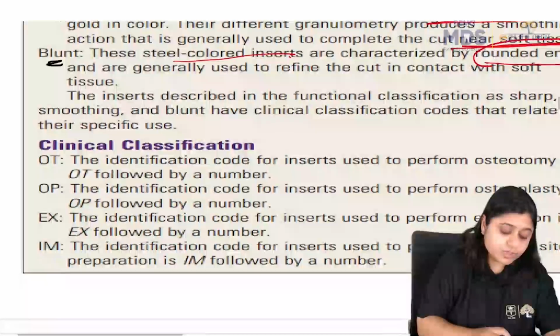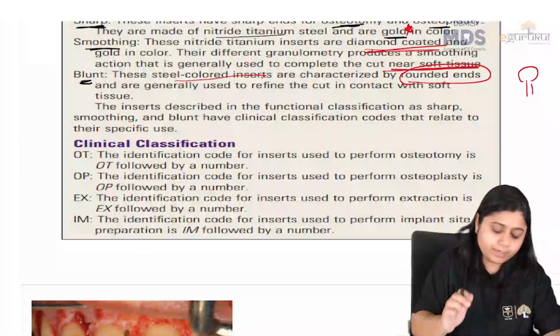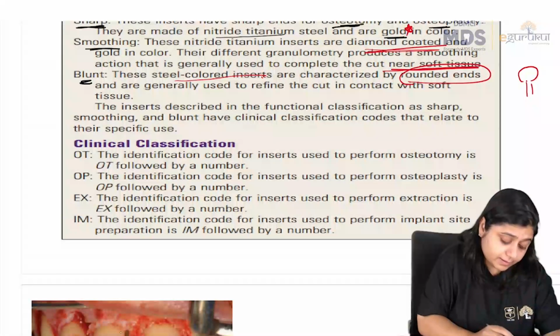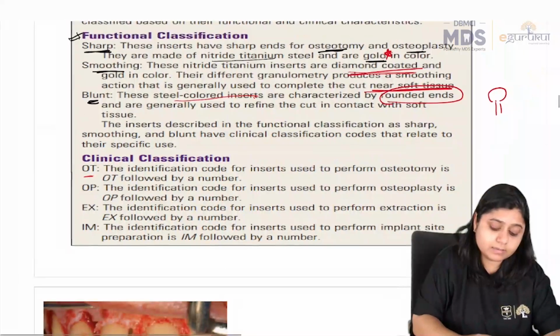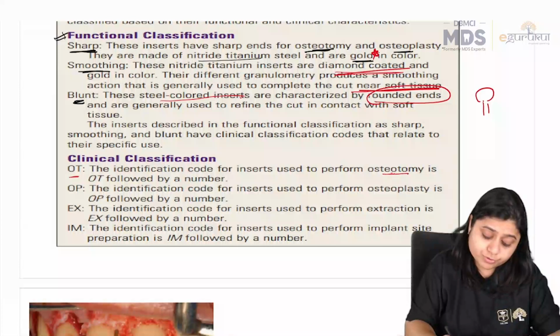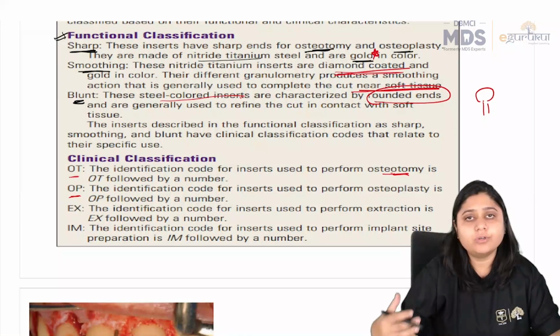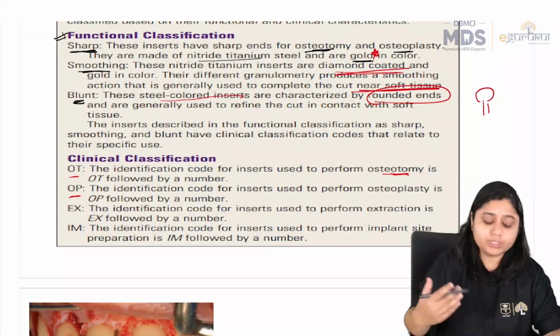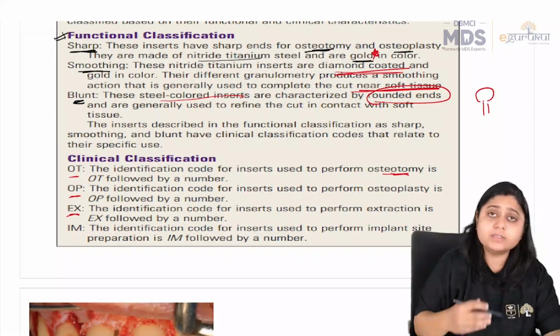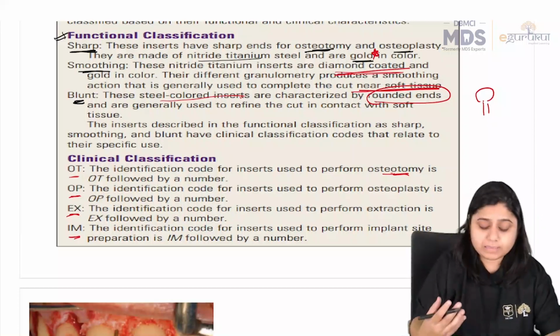Now, these clinical instruments are classified. Another classification, how you can identify the inserts: on the insert tip, a short form is written. OT means the piezosurgical insert is used to perform osteotomy. OP means it is used to perform osteoplasty. EX means it is used for extraction and IM means it is used for implants, right?